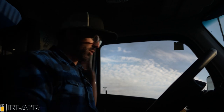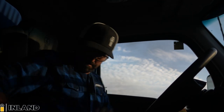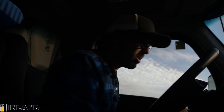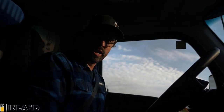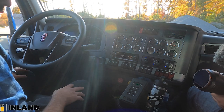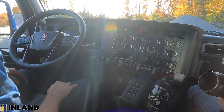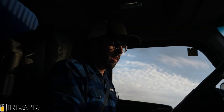So first of all, you'll notice it's a nice quiet cab. Not a lot of noise. That's just the two-way radio in there. But putting the truck in gear is really simple. You just hold the D sign down while applying the brake, pushing the parking brake, and hammer down.